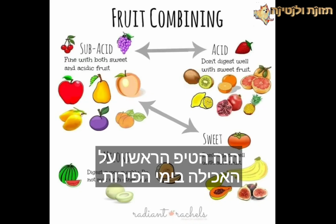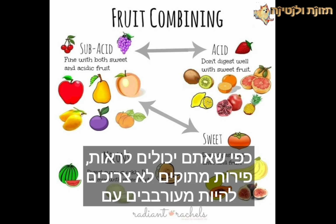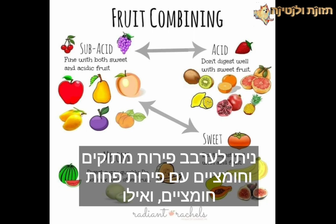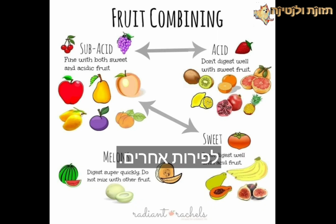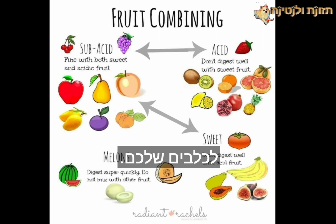Here's the first tip for feeding on fruit days. This graphic shows you what fruits are safe to combine and which ones should not be mixed together. As you can see, sweet fruits should not be mixed with acidic fruits because it will most likely result in stomach upset. Sweet and acidic fruits can be mixed with subacidic fruits, while melons should not be mixed with anything except for other melons due to it being a super water content fruit, which digests fairly quickly compared to other fruits. Guys, take a screenshot of this image and safely mix your fruits for your dogs.